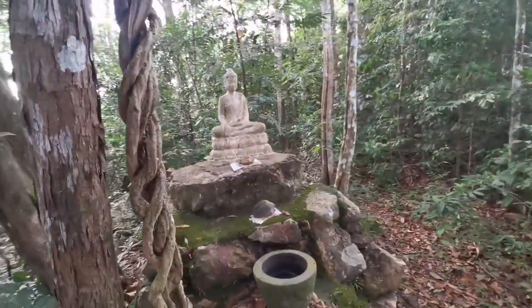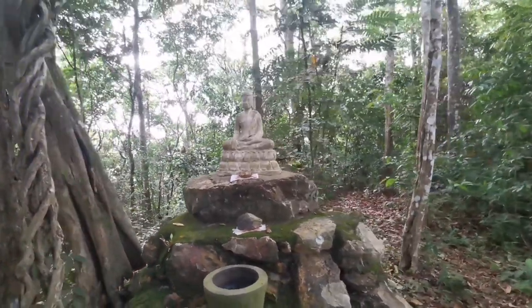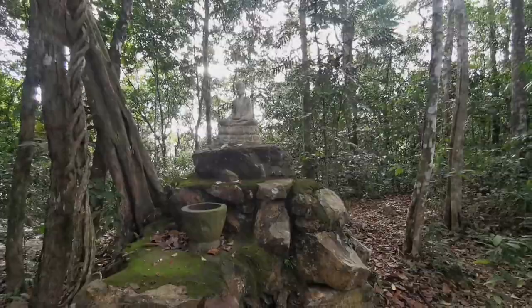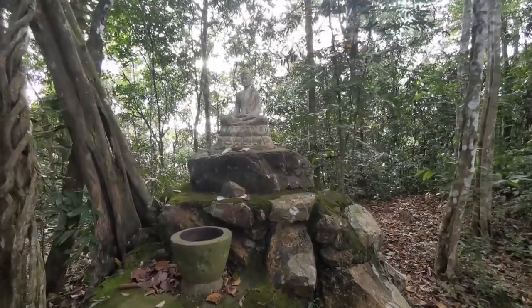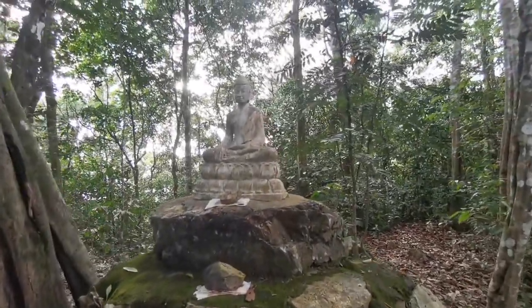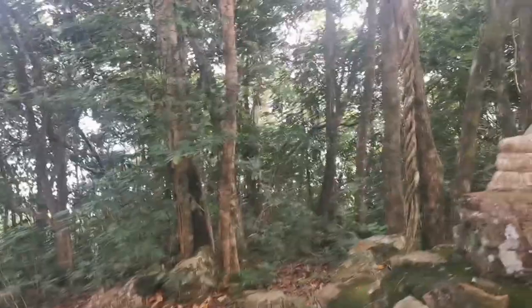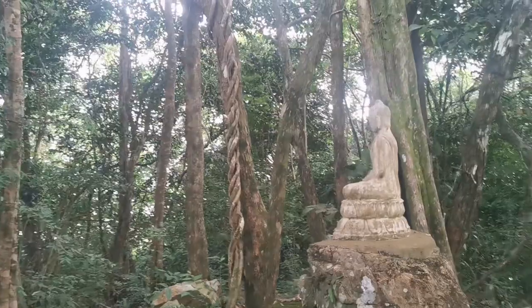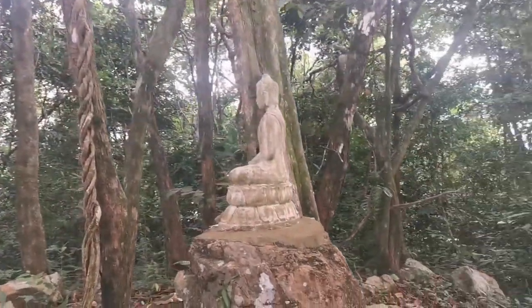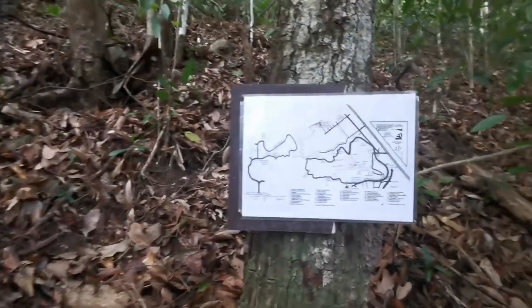The statue depicts Buddha in a seated position, with his hands in a meditative pose. It is a symbol of peace, tranquility, and spiritual enlightenment. Many visitors come to the statue to meditate and reflect on their lives, seeking inner peace and a deeper understanding of the world around them.